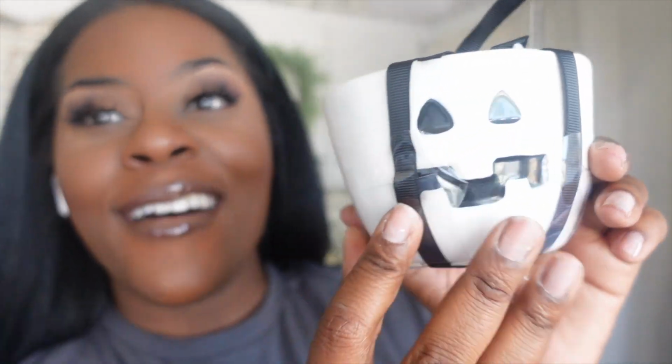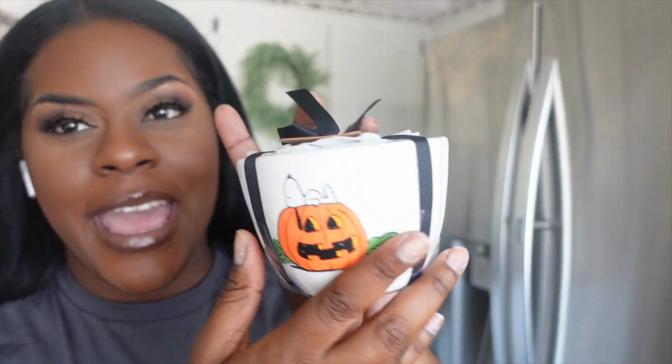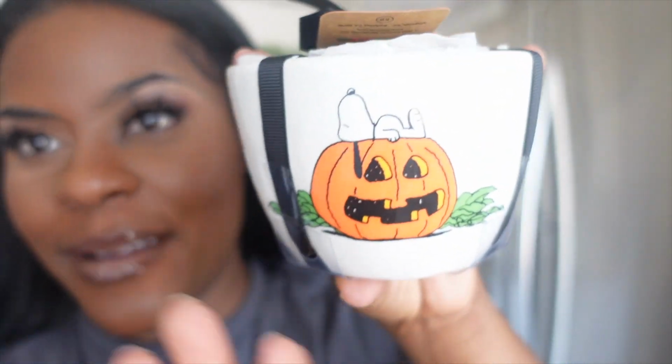Ray Dunn said, girl, y'all wanted some measuring cups. Here you go. Ashley found the cute. I hate the Snoopy. I didn't like any of the Disney, the Harry Potter, none of that. I wanted to go back to just the old classic pieces that people can actually display. I'm not hating on it. It's just not for me.